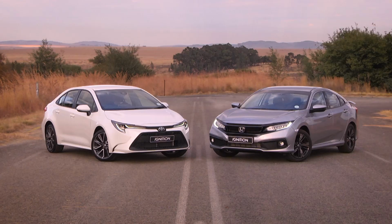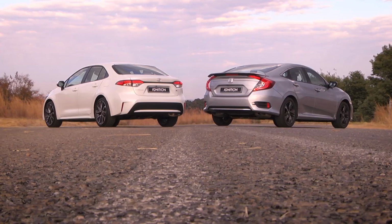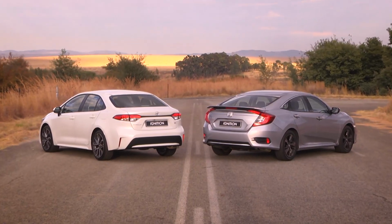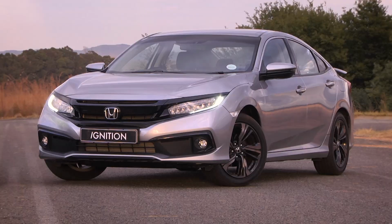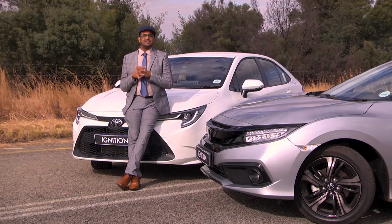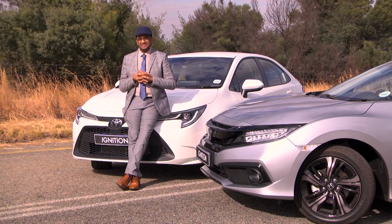So we gathered them today for one of our signature short and sweet comparatives. Which of these attractive Japanese four-doors should you take a closer look at? You will undoubtedly agree that these two are entirely capable of stealing a gaze.